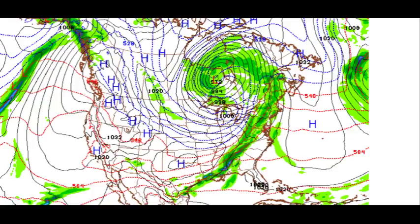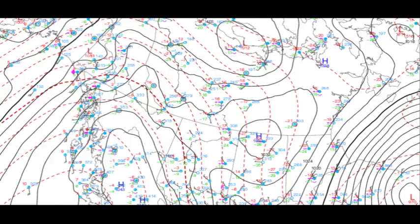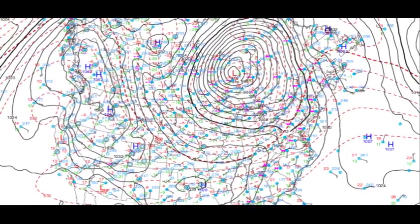Let's see if we can take a look at that. In fact, we'll start with a top-down approach. This is the North American picture, and you can see that big wound-up low there in Ontario. So the cold front is going to be extending down from Pennsylvania right on down to the Gulf Coast. And the occluded front up to the north, and likely that's going to be a warm occlusion up in that area right there.